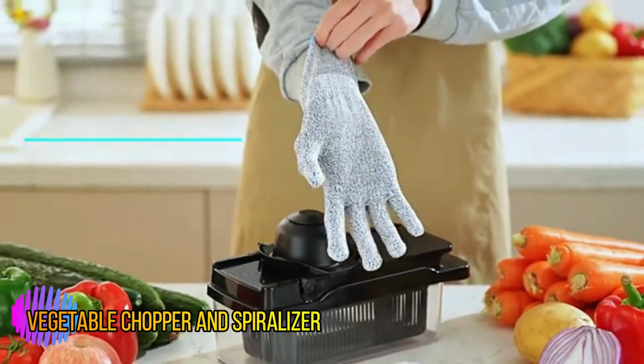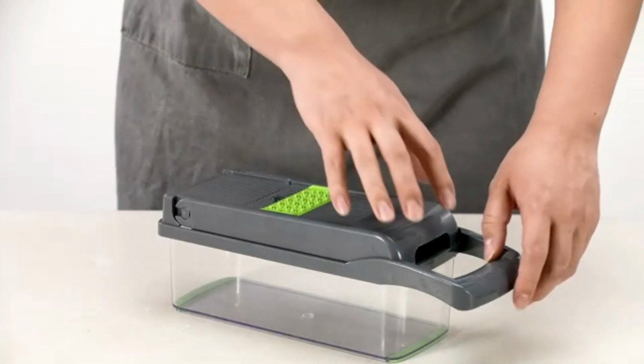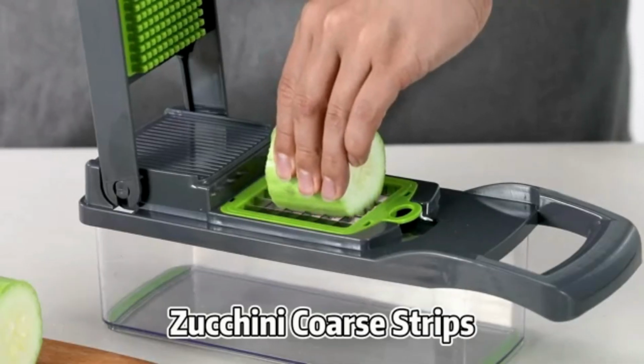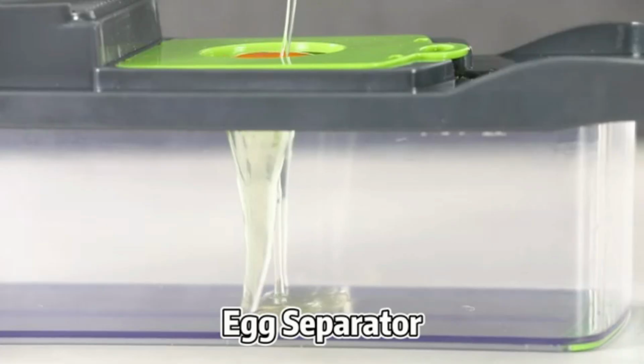Vegetable chopper and spiralizer. The original Pro Chopper, our superstar veggie slicer, has been creating waves on TikTok. Simple to use, set up, and clean, save time and energy during meal prep with our OG vegetable chopper. Chop, slice, and dice your ingredients like a seasoned chef. Easy meal prep with rust-resistant blades.